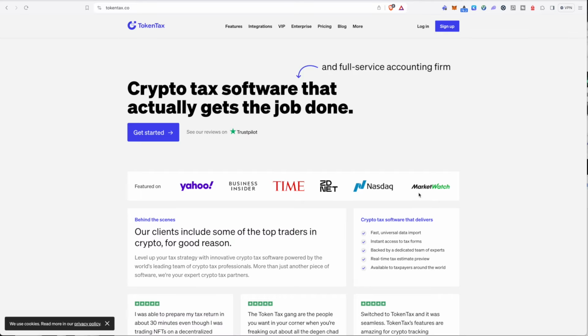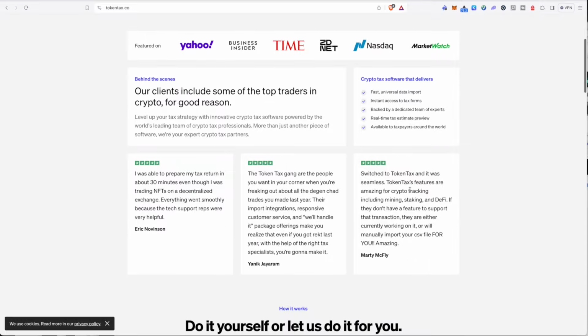Next up is Token Tax. This was actually recommended to me by a member of the Obsidian Council. They said it was their favorite tax software to use and I should check it out.